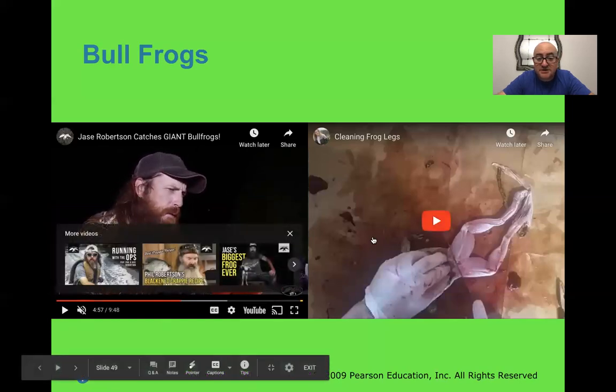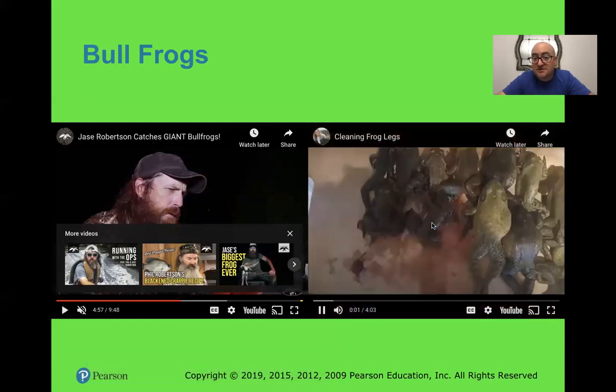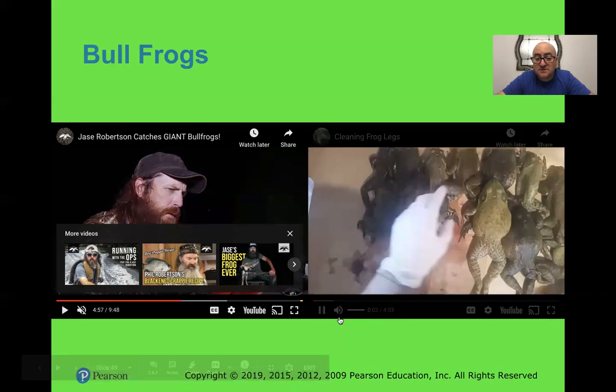So we're going to move on. And I've had frog legs before. They're actually pretty good. So this is how they prepare these. You only eat the leg. This is pretty graphic.